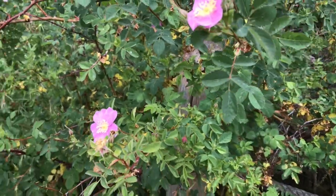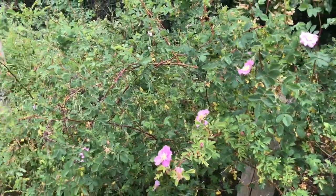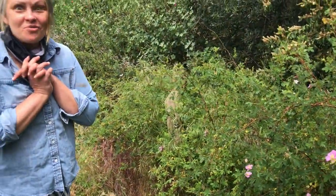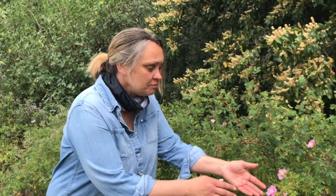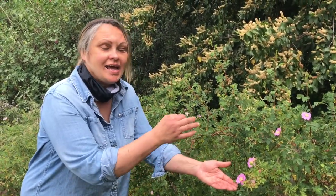Wow, that tiny, tiny, tiny insect, guess what? That's a local bee. Did you know bees come in all kinds of sizes and different types of patterns, and they are all wonderful pollinators? And if you saw in that flower, that wonderful yellow part, that's the stamen, and right at the top of it is where that pollen is.